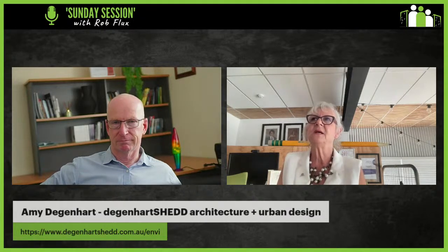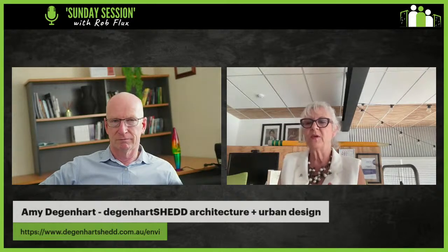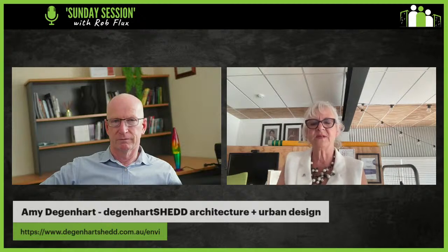The second, or stage 2 of ENVI, was envisioned next door, just the lot to the north. Our development group wasn't quite able to fund that one, but we went through the process of the pre-lodgement meeting, if many of your listeners might know what that process is with planning. And we worked out what was available.